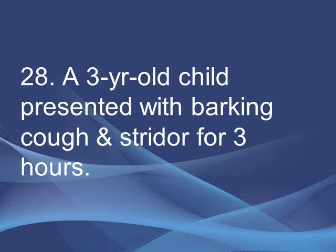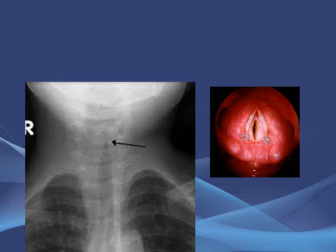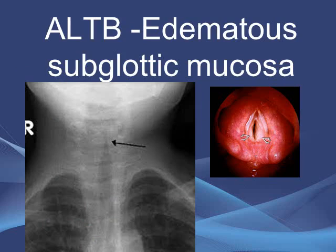A 3-year-old child presented with barking cough and stridor for 3 hours. X-ray showed steeple sign and edematous subglottic mucosa on video endoscopy. So it's acute laryngotracheobronchitis, croup.